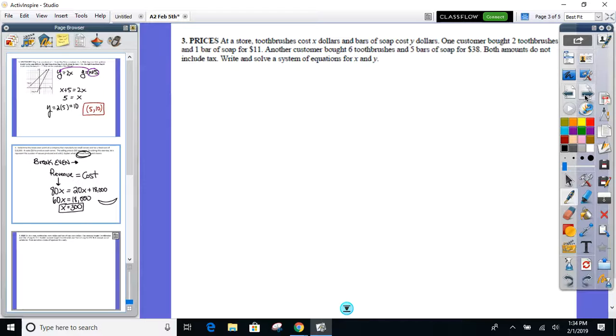All right, let's go to the store now. We're gonna buy some toothbrushes and soap. 2 toothbrushes, 1 bar of soap, $11. 6 toothbrushes and 5 bars of soap, $38. How much for each, or how many of each, or what's the cost of each?